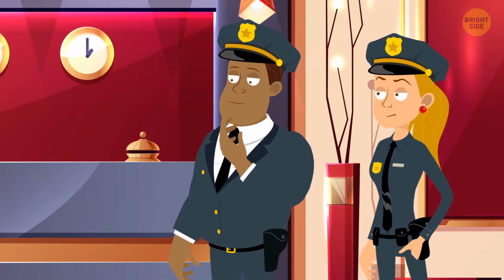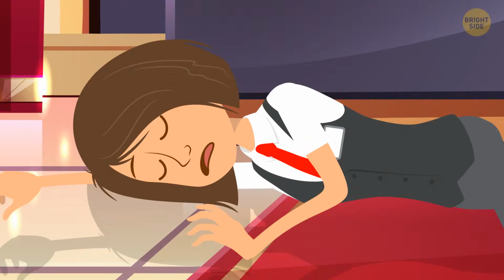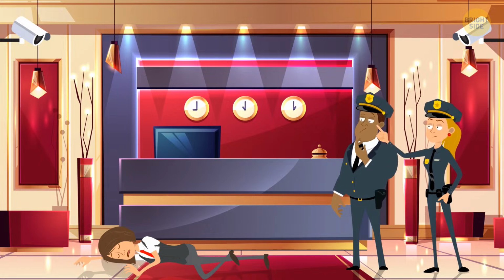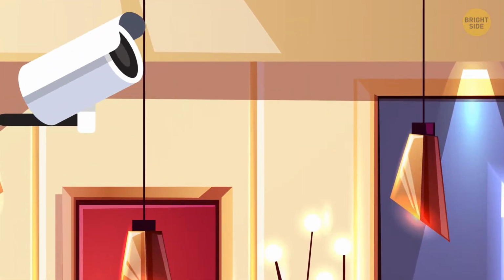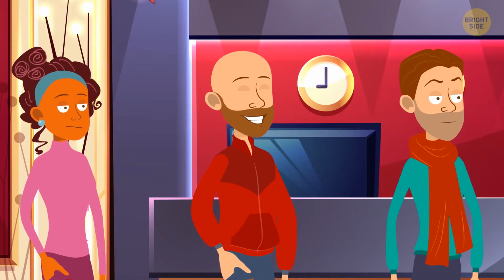Several police officers were called to a hotel. One of the employees was found unconscious on the floor. The police checked the cameras to figure out what had happened. They didn't see the criminal, but now they had 3 suspects, all of them hotel guests.